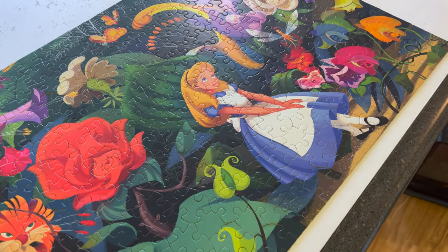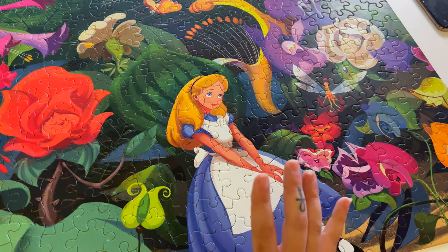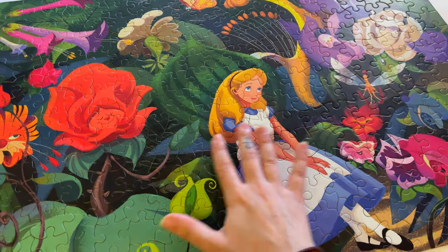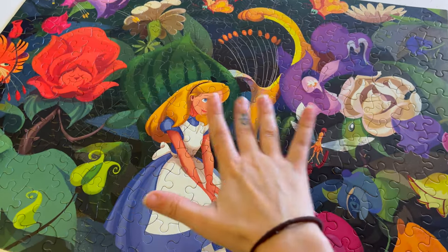But it came together so well. Lost my patience a few times, but I kept going. It actually takes a lot for me to sit and actually focus on a puzzle for a long period of time without getting up. But once I actually do, I get it done, and it's so pretty.